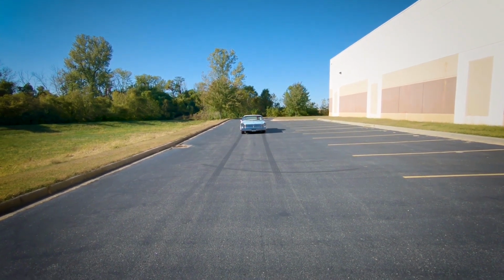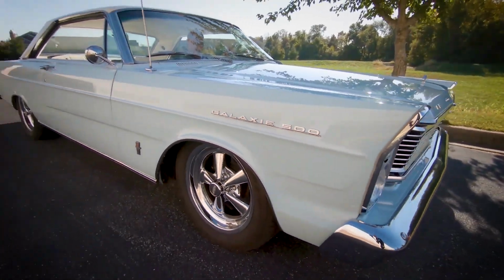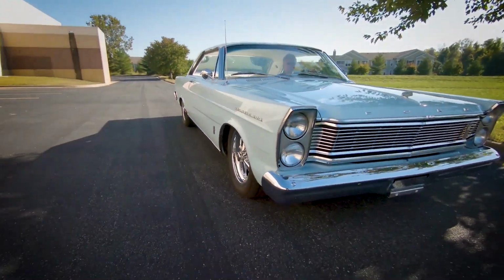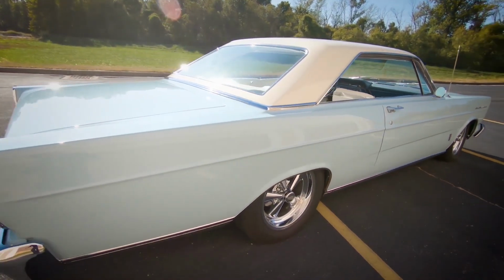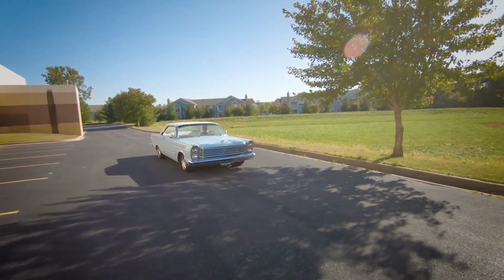By 1968, the Fairlane-based Torino replaced the Galaxie, signaling the end of an era for Ford's full-size race cars. These vehicles marked a crucial chapter in Ford's racing history, paving the way for even more innovative machines.